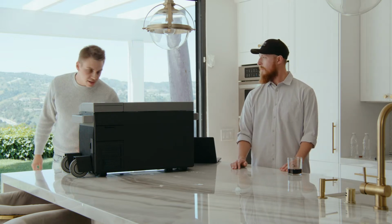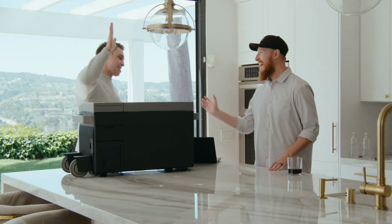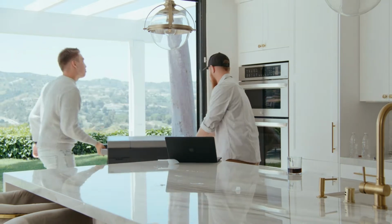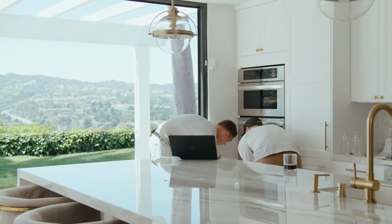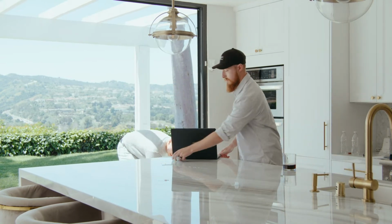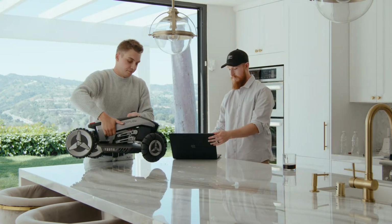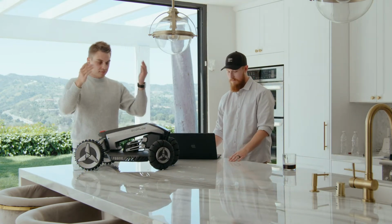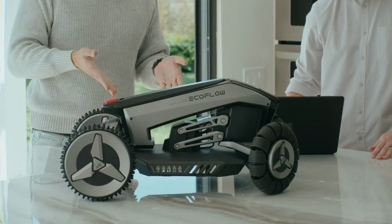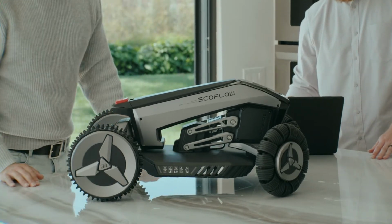And talking about other EcoFlow products, shall we? All right, let's put this guy down. I'll put it here in the corner. Something that everybody has been waiting for: the EcoFlow Blade. You guys have seen a lot of things about it.